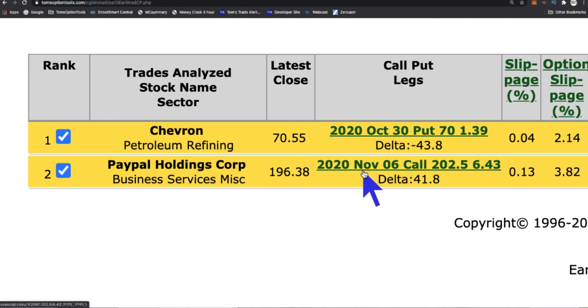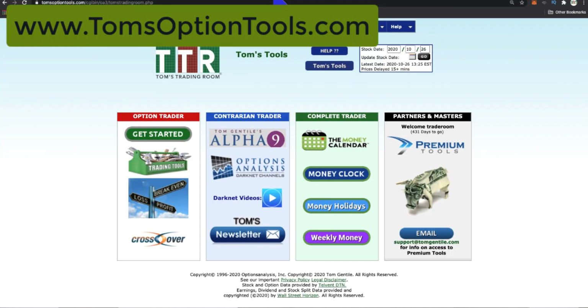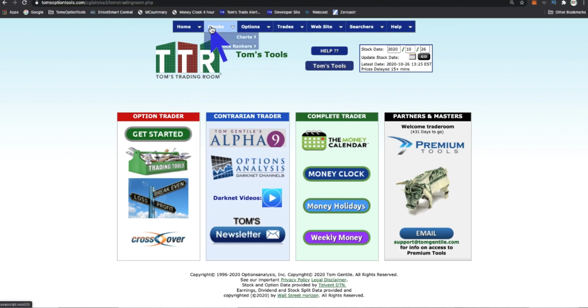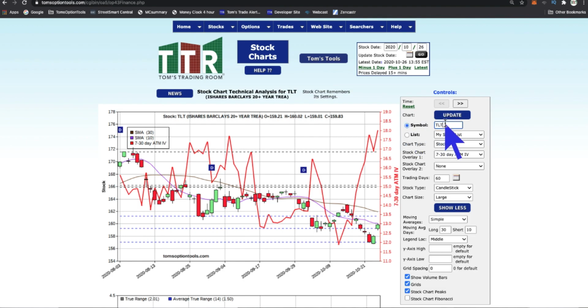PayPal Holdings, well, their stock tends to go higher and their call options tend to go higher too as we go into earnings. And so both of these have earnings coming up, Chevron in the next couple days, PayPal in the next week. And so let's take a look at each of these. And we'll take a look at, again, their stock prices. So Chevron's going to be CVX. So I'm going to come in and I'm going to look at the stock chart on CVX. Let's do that right now.